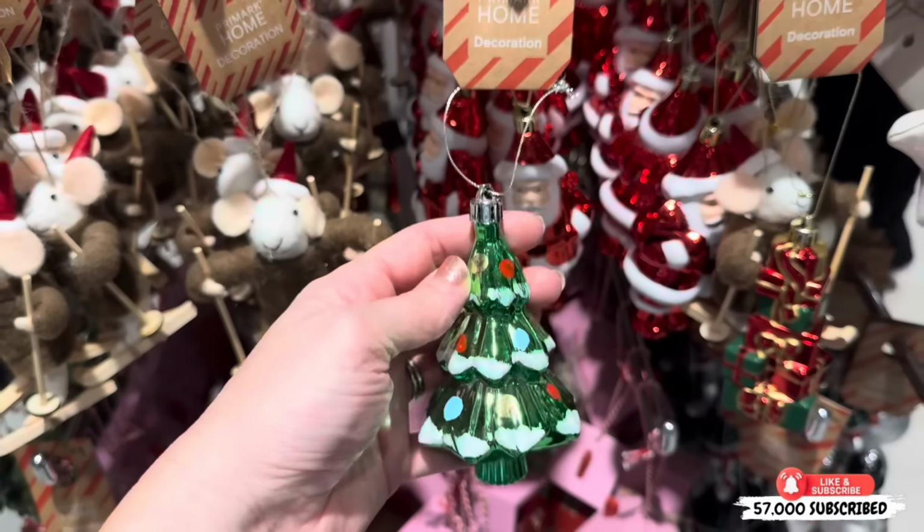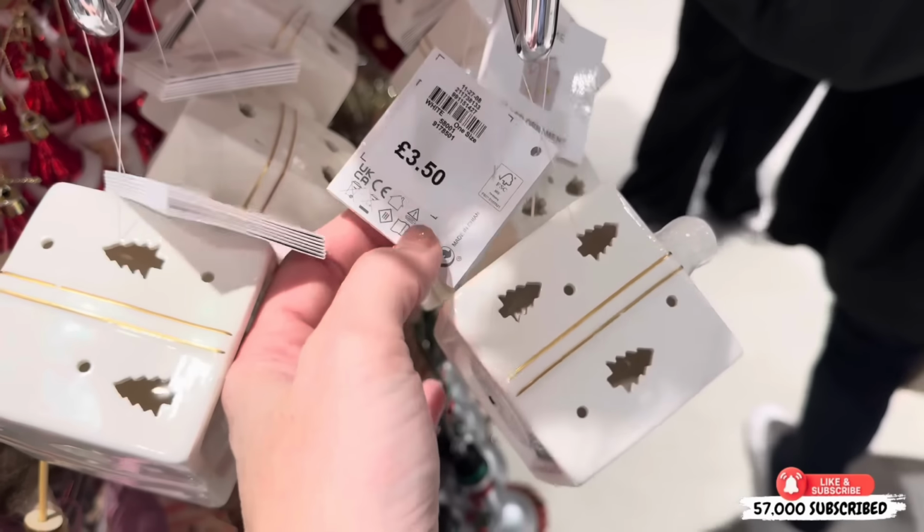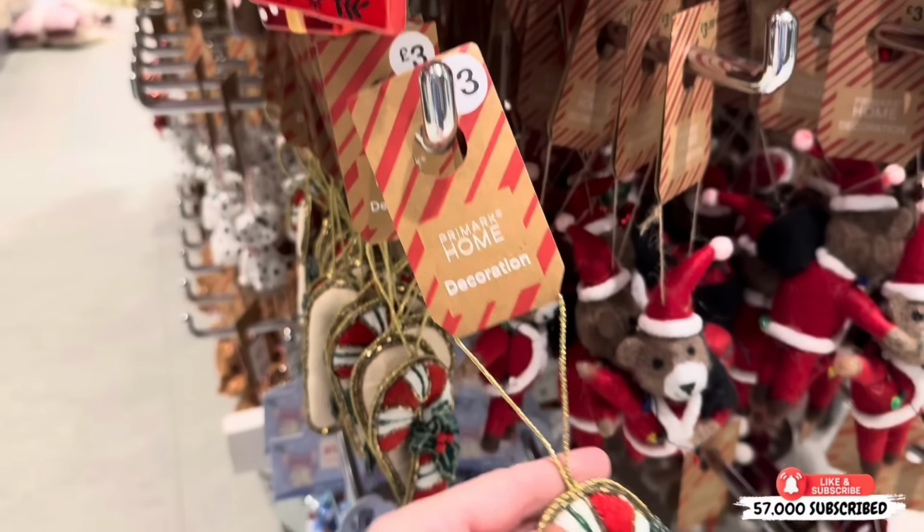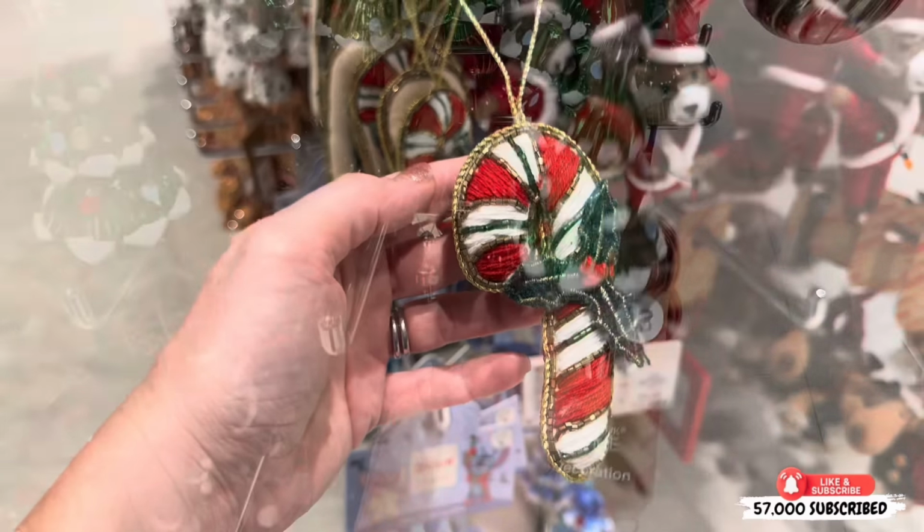But these were only £1 for these metal looking ones, and they had a really good selection, but again, a lot of light up stuff. So do let me know what you think in the comments about all these light up individual tree decorations.